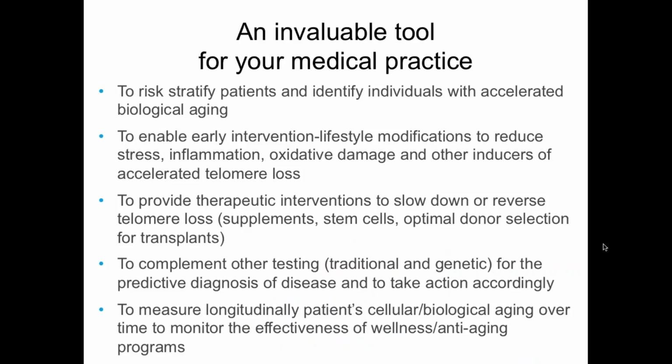It can help you enable early intervention and lifestyle modifications, perhaps help a patient reduce stress, inflammation, oxidative damage, and some of the other inducers of accelerated telomere loss. We want to be able to help our patients with therapeutic interventions that slow down and reverse telomere loss. And this is a way to tell whether our supplements, the stem cells we offer, even optimal donor selection for transplants, are working, provided the test can tell us the critical number of short telomeres.